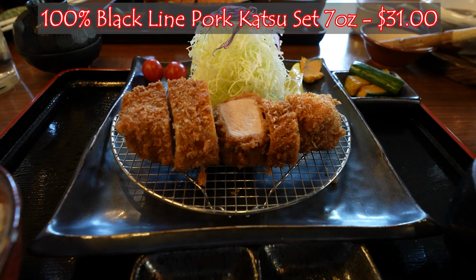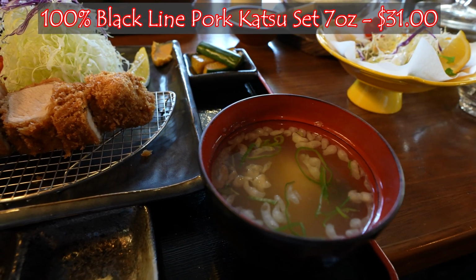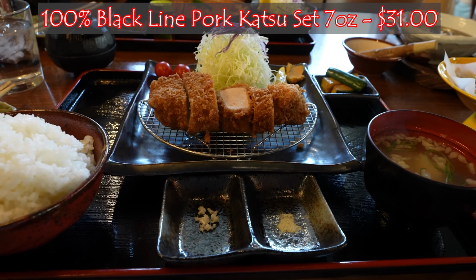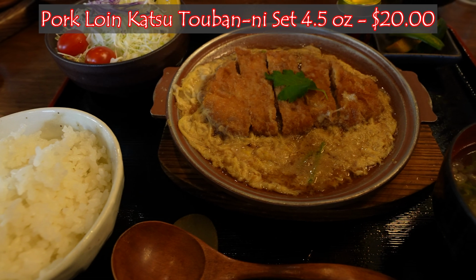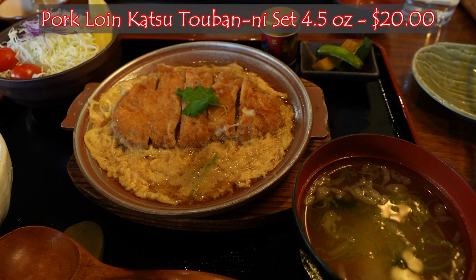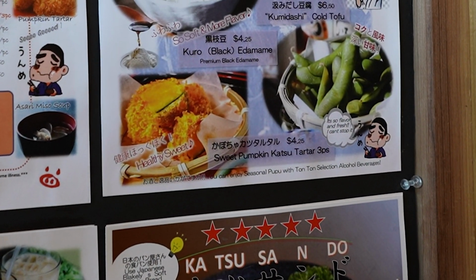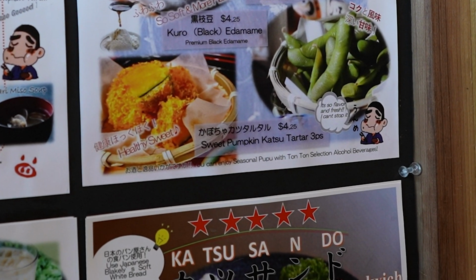This particular dish is limited to 10 servings a day, so if you want it, you're going to have to get here early. We also ordered the pork loin katsu tobani mini set, which is pork katsu along with egg and onion, and everything comes with rice and cabbage as well. Based on the recommendation, we also got the jumbo scallop katsu. It looks really delicious. The other thing that was recommended was the sweet pumpkin katsu. Not sure if we're going to get that one or not. We'll see if we have any room in our bellies after we're done eating though.